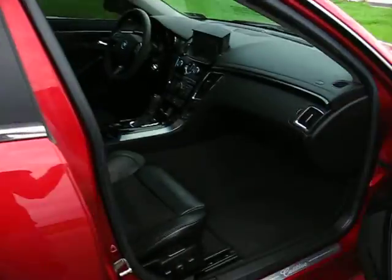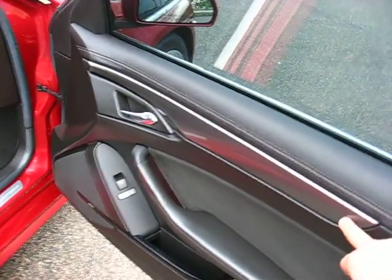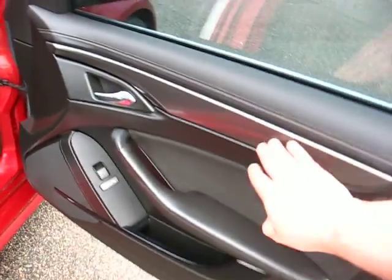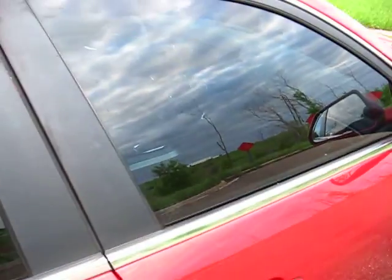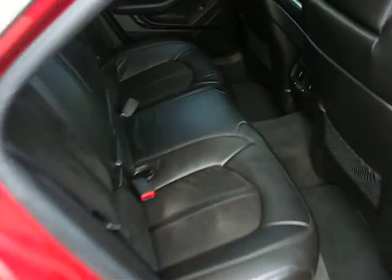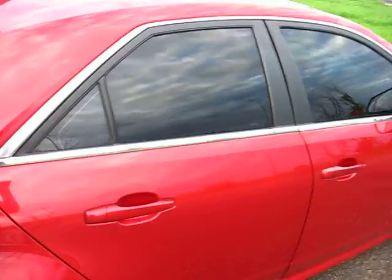Coming down the side. This car here in particular has the carbon fiber insert. Some of them have the dark wood, but this one's carbon fiber looking. This is factory look. It's not somebody putting decals on. And of course it does have the Recaro seats. Of course, we've got a moonroof up on top.